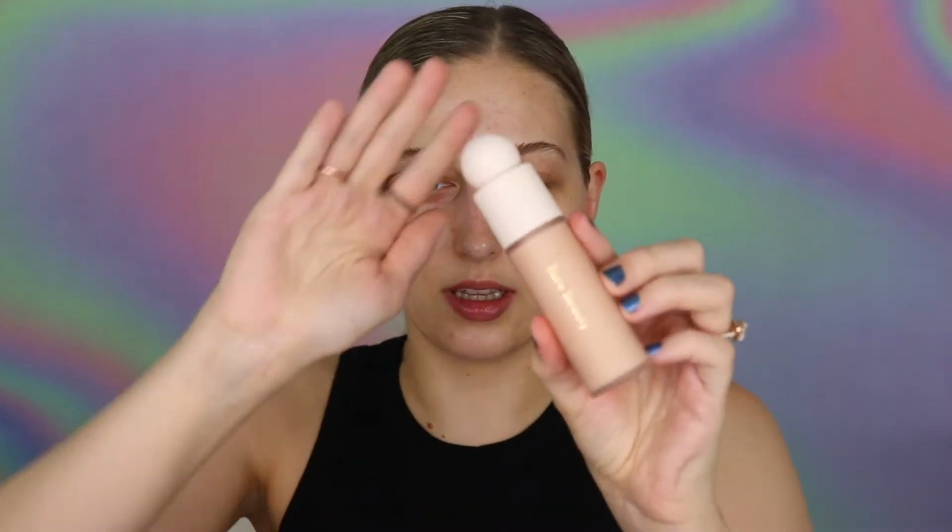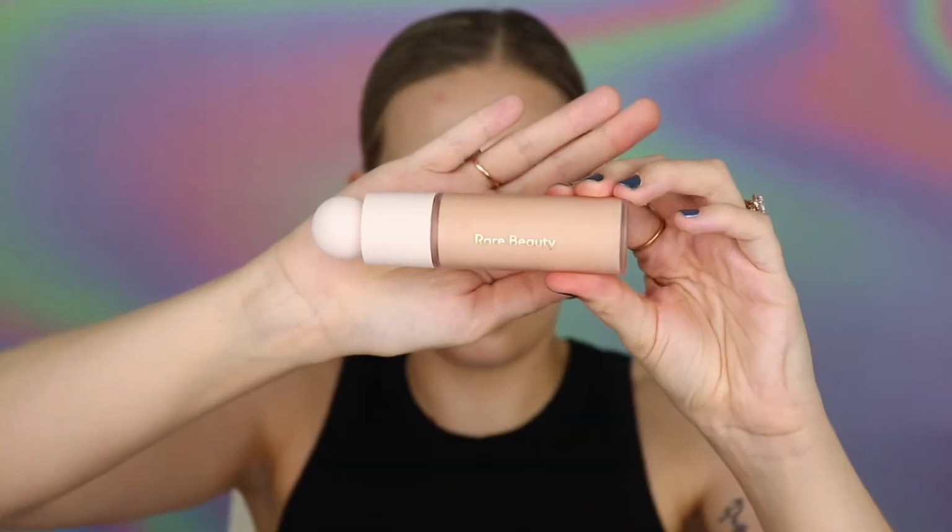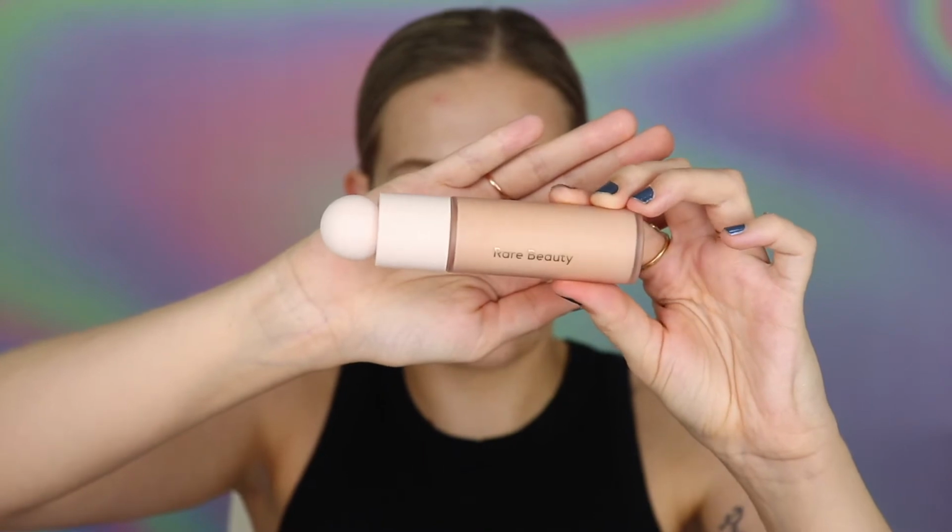I do really like the packaging. It is really cute with this ball on top. It is a frosted bottle, which I usually don't love just because I find that it's harder to really find your shade when the bottle is a little frosted, but I bought it online, so that's more of a you buying it in person type of problem. But I do think the packaging is really cute, really chic.